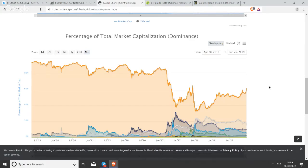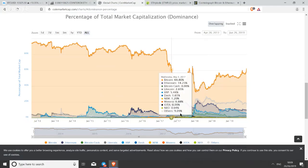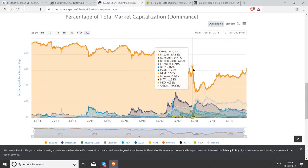Now, what I want to take your attention to is this area here. This orange cloud that you can see is actually the Bitcoin dominance percentage graphed out. And here you can see some of the other currencies with their dominance as well. But the focus for today is on this particular spike here. This spike saw Bitcoin dominance, as per CoinMarketCap, reach 65%.